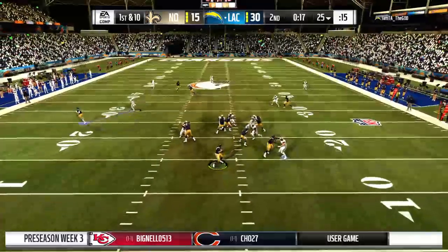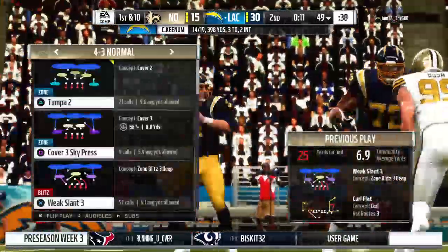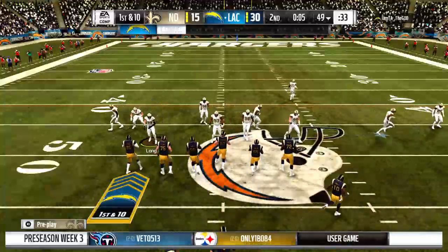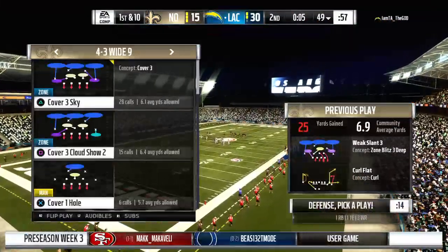Throwing on first down is Keenum. Open man is Samuel, complete. And they nearly get this all the way to midfield. Mark him down at the 49. A really nice gain of 25 yards. And this offense going to elect to burn a timeout with 5 seconds remaining in quarter number 2.